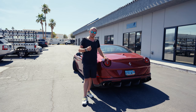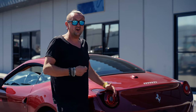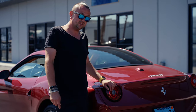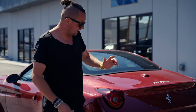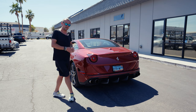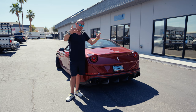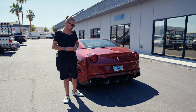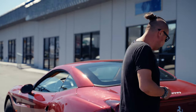So the design of the car is really famous, and everybody knows you're driving a Ferrari as you pass by because of the taillights, because of the shape of it, the shape on the back, on the front. And a lot of Ferraris, like the Ferrari California, for example, are similar to the Ferrari FF if you take a look from the side or from the back. It's just a famous, known Ferrari, and it's super nice, super good.